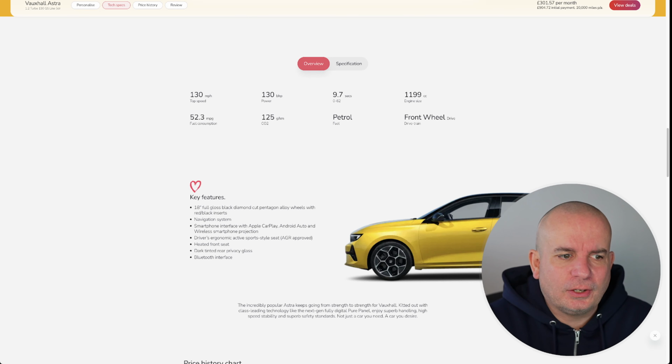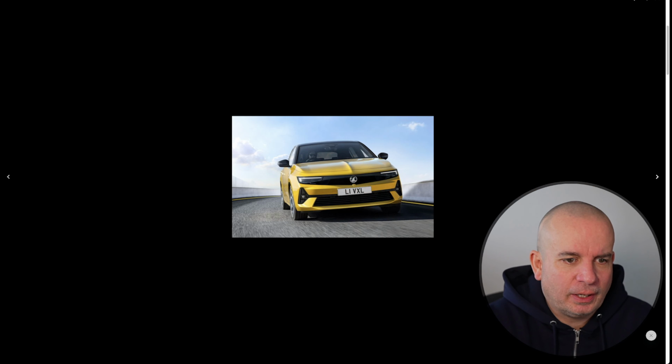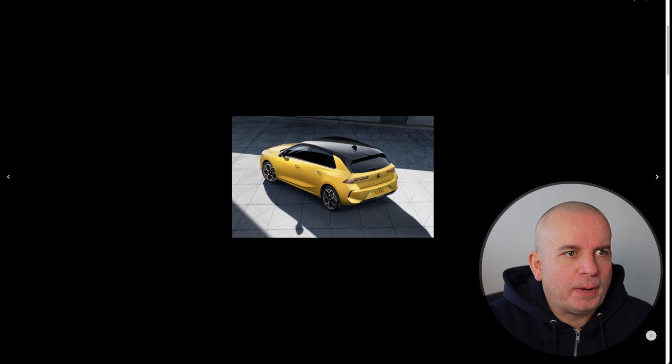Nice looking thing too. Really nice looking thing. In fact, let's have a look at it, because I do like looking at this new Astra. Best looking Vauxhall for many a moon.